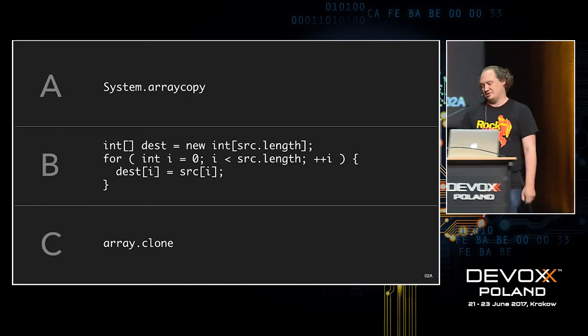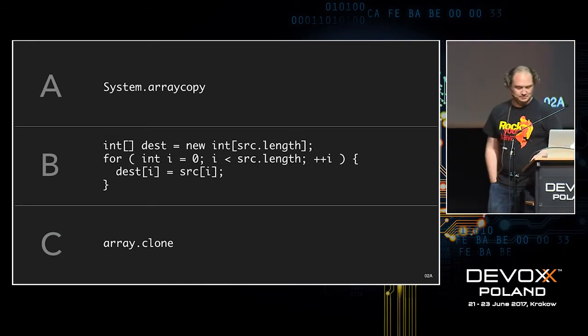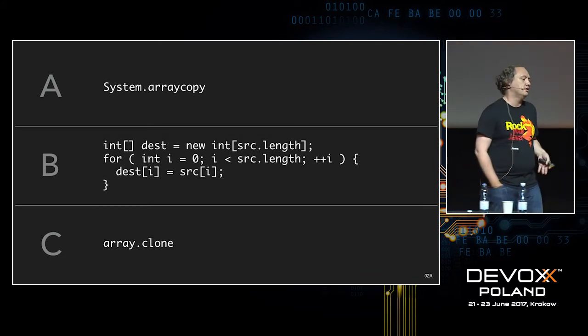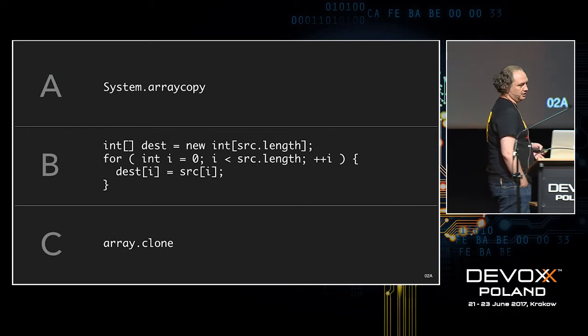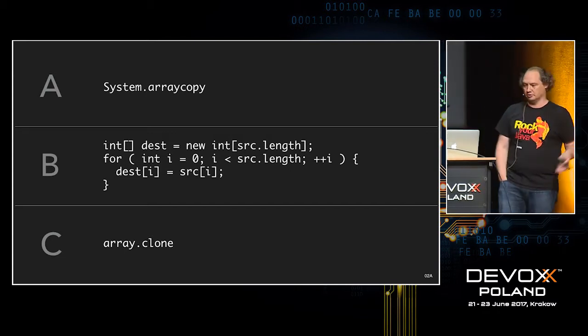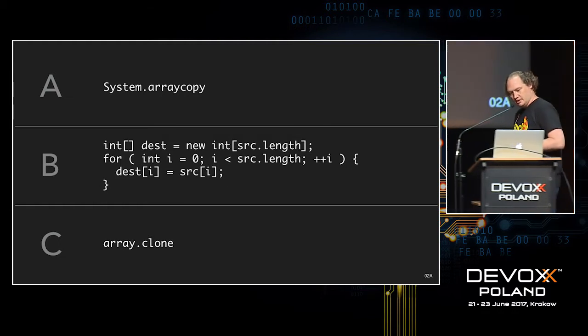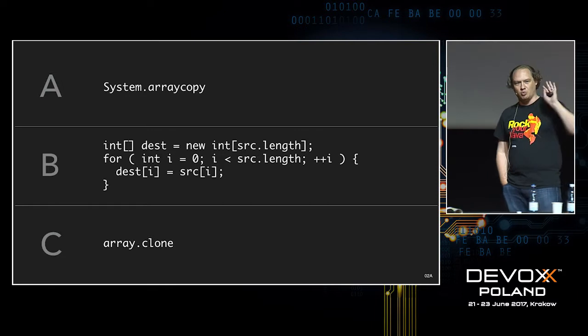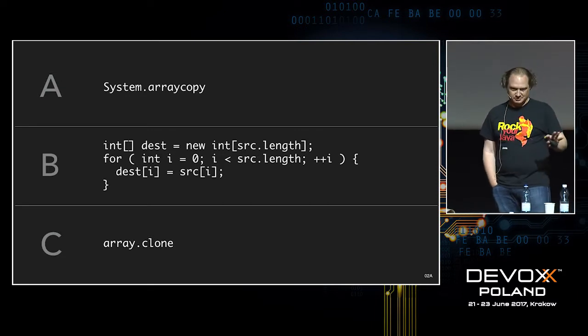Okay, let's try something a little more practical. I want to copy an array of integers. How might I do that efficiently? I could use System.arraycopy. I could write a for loop myself. Or I could call array clone. As far as I'm concerned, this is the one acceptable use of clone.